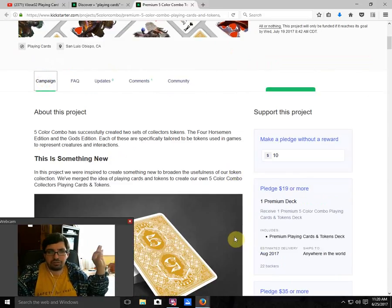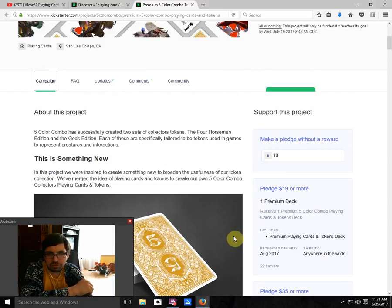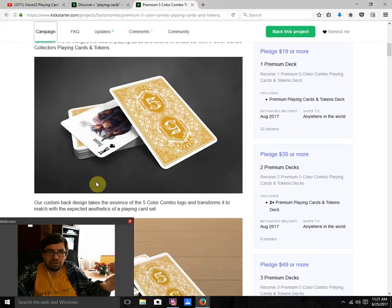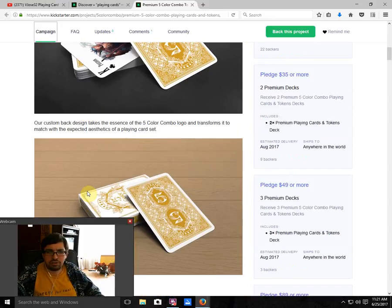It's a 5-color combo. They've created some tokens before, and apparently they decided to create a deck of cards based on that. So, if it's 5 token, there's a number 5 on the back design. The back design is not bad for what it is. It's fine.